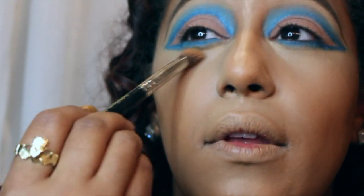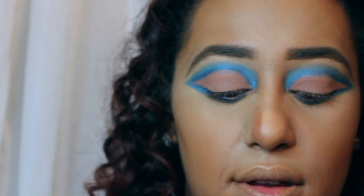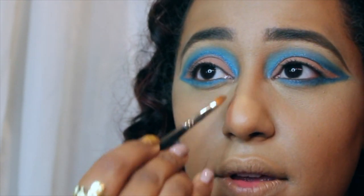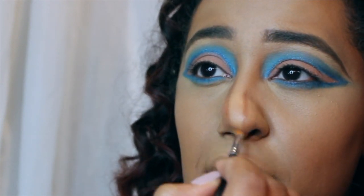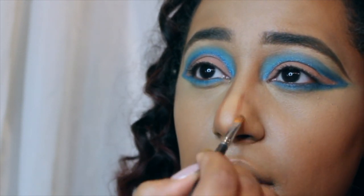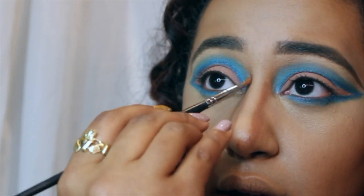If your nose is pregnant like mine, use any small tapered brush to narrow that out. I'm using Morphe's M170-6 brush and Anastasia's Truffle Stick Foundation. With any excess, blend upwards towards your eyes. Then, with a beauty blender, beat that.